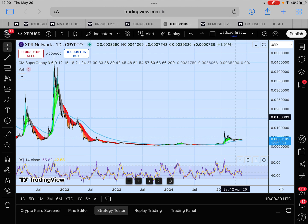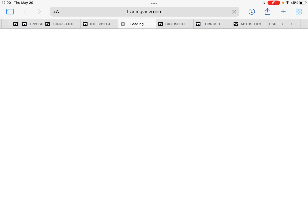And the other thing that concerns me is there's 31 billion tokens for XPR, and not all of them are out in the network yet. So it does have the potential whenever they release more coins to reduce the supply and demand ratio, causing this to continue downwards. However, it is holding above the 200 EMA, so keep that in mind.